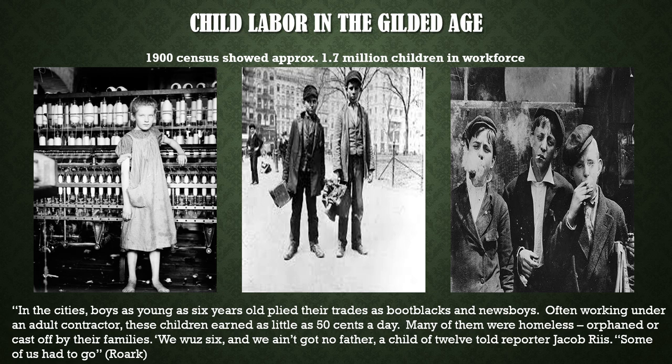I think in the picture on the right, the kids were actually on strike. Those actually too are Newsies. I don't know if you've seen Newsies, the movie, but I think it was during a strike where the kids actually went on strike. Boot blacks in the center, a fairly common job in the cities for kids.